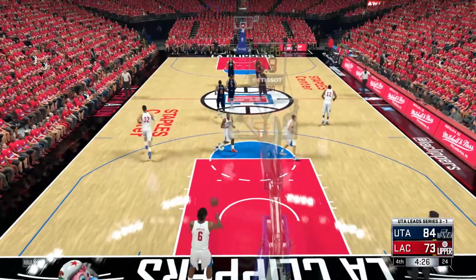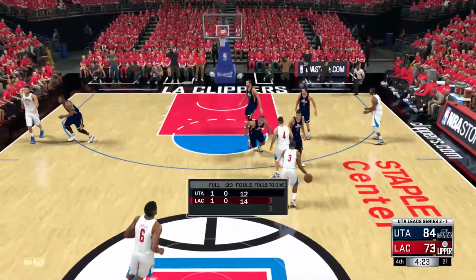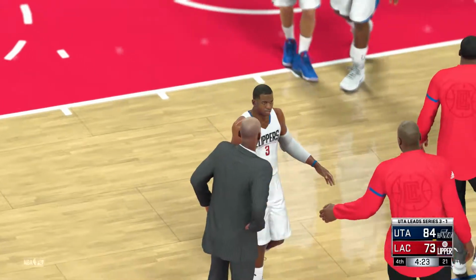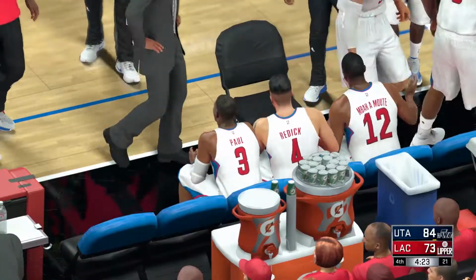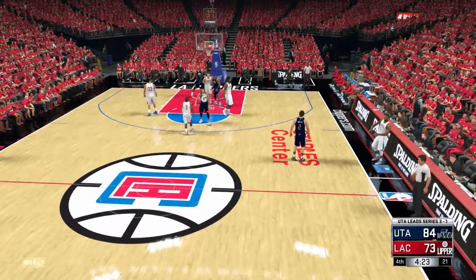That free throw good from Hood. Rodney Hood has good size at 6'8". Really uses his frame well to get his shots off. Los Angeles calls timeout. Doc Rivers does not look happy. Their defensive rebounding has been putrid, and they're giving up a ton of second chance points.